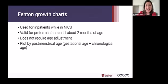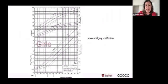The Fenton growth charts are used for inpatients while they're in the NICU. And this is valid for preterm infants until about 2 months of age. You don't have to adjust for age. And the way you would plot it is by postmenstrual age, which is gestational age plus chronological age. This is the Fenton growth chart for girls. Some of you may recognize this.